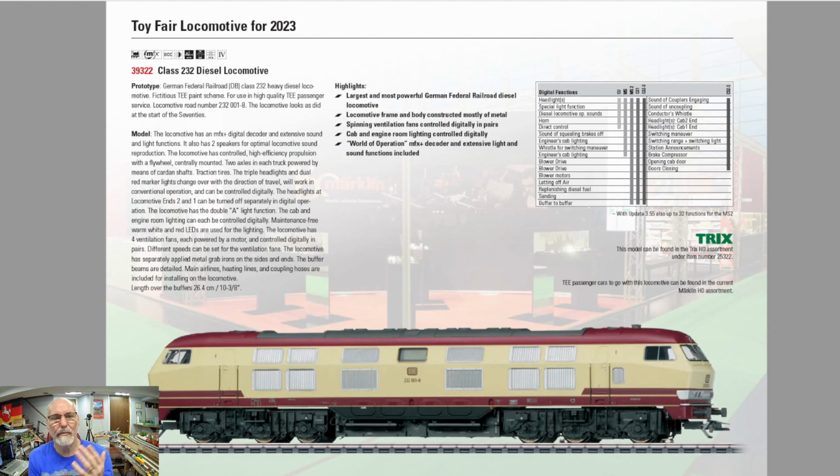All right, and this is their special unveiling for the Toy Fair, a class 232 locomotive. I've seen plenty of 232s, but I don't recall seeing them in the Rheingold livery. Lots of functions on this one. 232 was very, very common at one time, but this is almost like an extended version of it. And as I said, I've usually seen them in the old German Deutsche Bahn red before they went up to the new red, which is called Verkehrsrot.